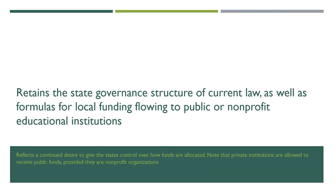All right, it retains the state governance structure of current law. This is a fairly states' rights oriented act. It gives a lot of control to the states, and they continue to do that in this current version. So it gives a desire to continue to give states control over how funds are allocated. Now note that private institutions are included in that. Nonprofit educational institutions means a private college that is nonprofit. So that's interesting, some public funds going to private colleges.